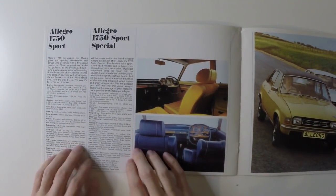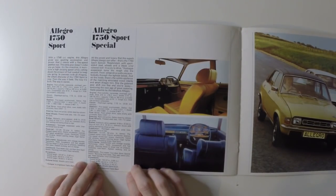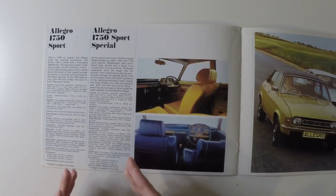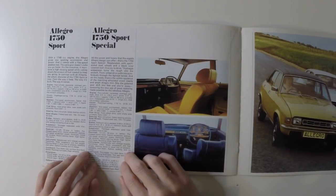I'm just going to mention while we're here the Allegro 1750 Sport Special. This was the warm Allegro and it wasn't made very long at all. These are exceptionally rare cars now.